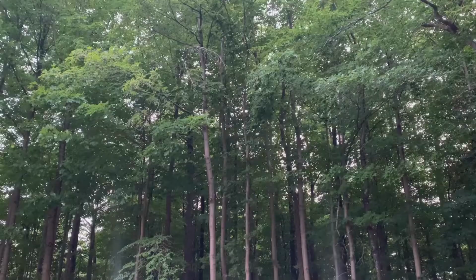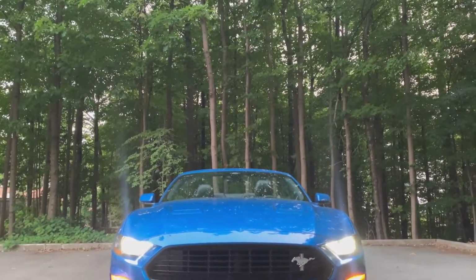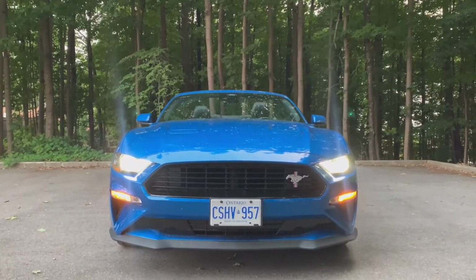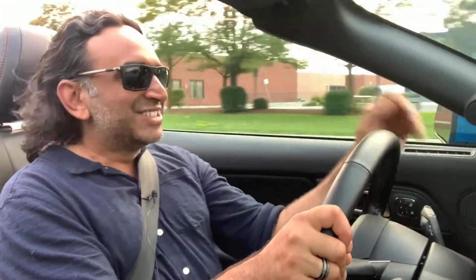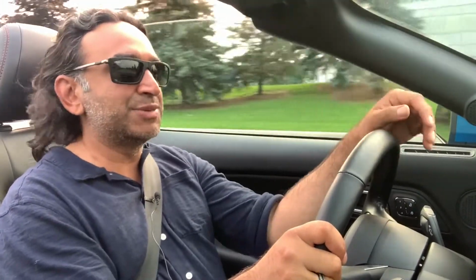So starting on the exterior, looking at the vehicle head on, you'll notice that the logo is off to the side as opposed to it being centered. 9.9 times out of 10, I want symmetry in my life. It's just something I like, but in this specific case, I think it adds a very cool look to the Mustang, and I don't mind it being off-centered and off to the side specifically.